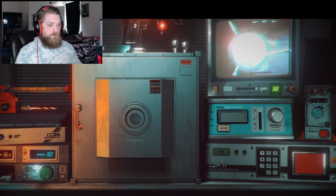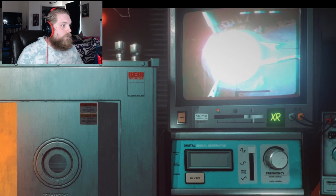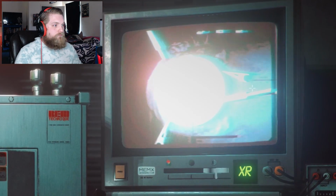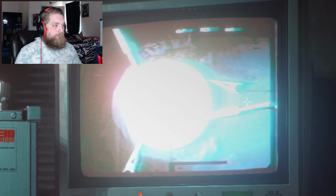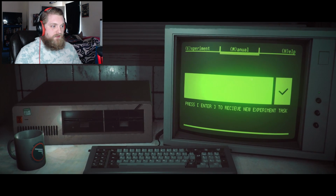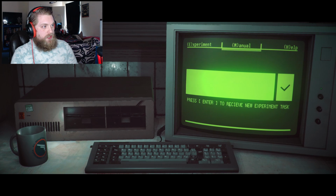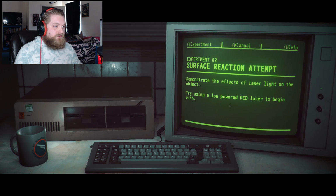Okay, good work. The X-ray is coming through now. There's no visible damage to the surrounding organic material, and no signs of activity either. All output is flatlined. Okay, let's begin. Experiment complete. Press enter to receive new experiment task. Got it. Demonstrate the effects of laser light on the object. Try using a low-powered red laser to begin with.